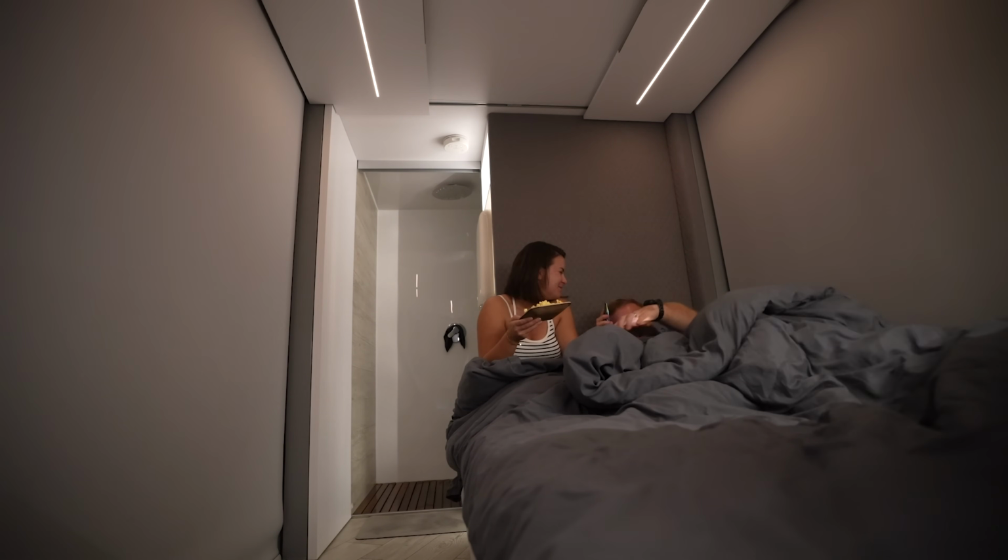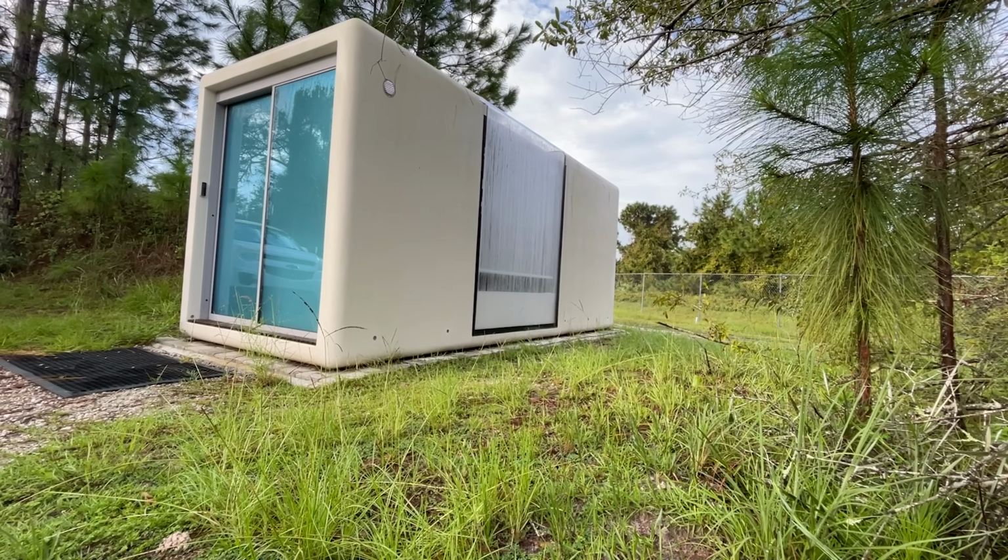bed. We're really wanting to watch YouTube tonight, but the internet's not working. And we have 1 bar on our phone plan, so we're kind of out in the woods, right? So we're gonna listen to an audiobook and go to sleep.